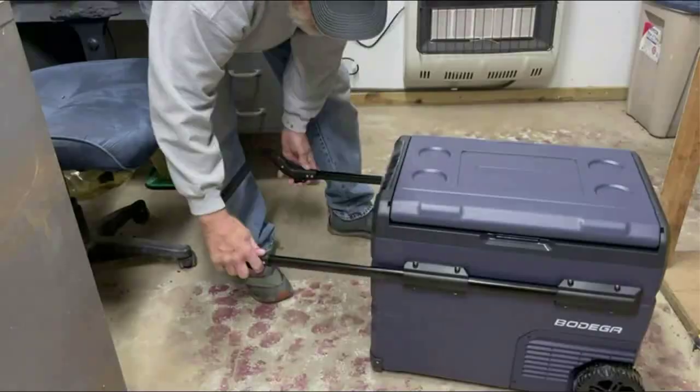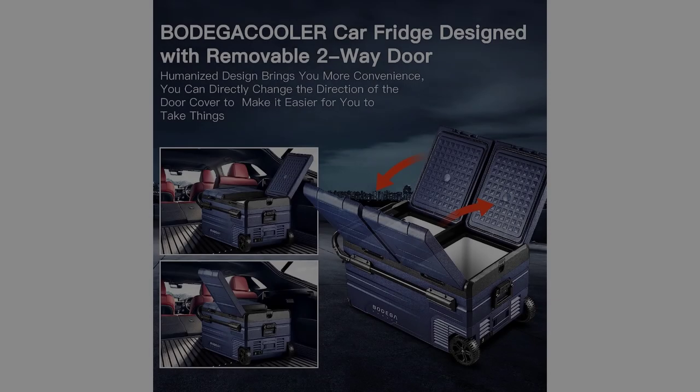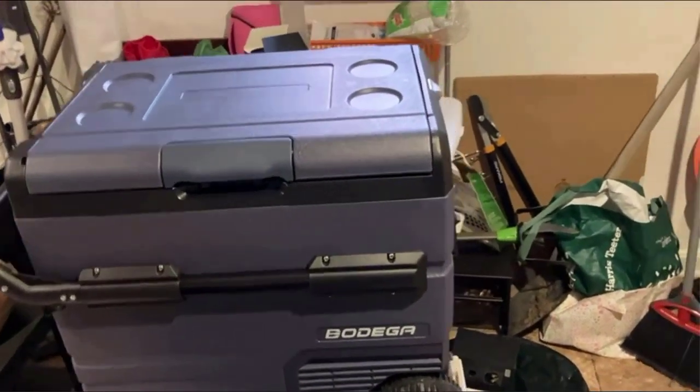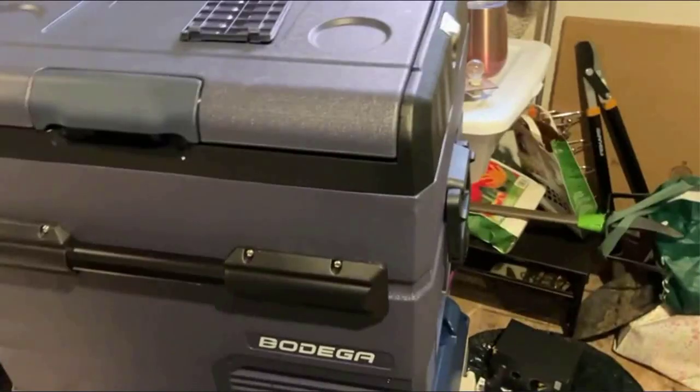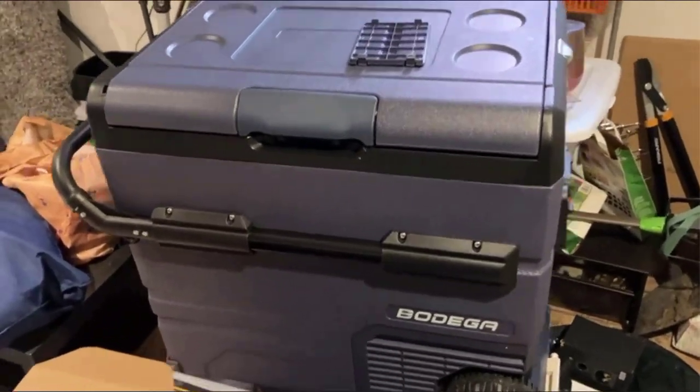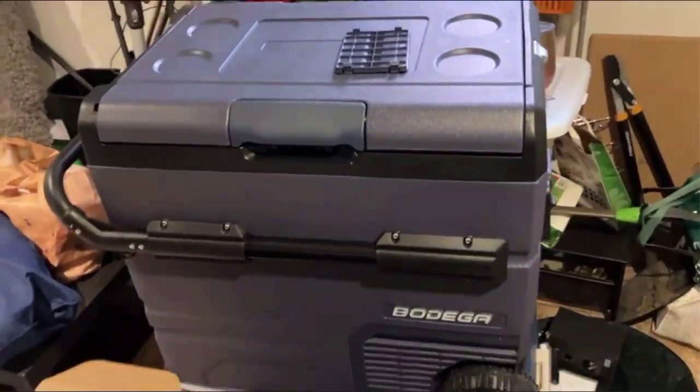Then load your food in and everything is safe. Solid wheels and a retractable handle make moving it around a snap. And the LED light display makes changing settings a breeze. Or you can use an app to operate and change settings. This is a great solar refrigerator to protect your food when you're away from the power grid.